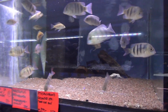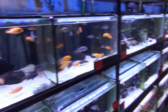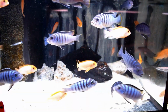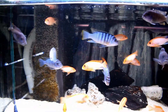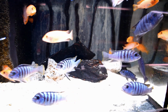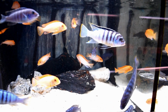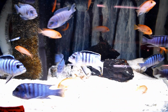So on the other side of this rack here, we have quite a lot of Malawi cichlids, and, as I understand, some of them are relatively rare, and I thought we could take a little look at them. This one here looks pretty interesting. What is this? So this is a Malawi zebra. It's called Metriaclima fainzilberi, and the catch location is Luwino. So it's a catch location which is a bit more rare than the other ones.